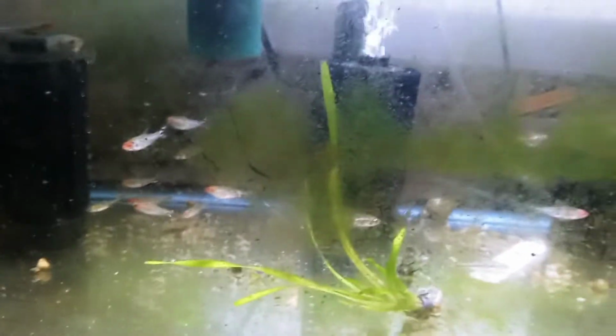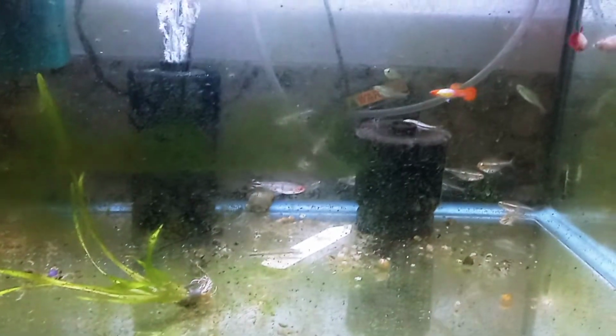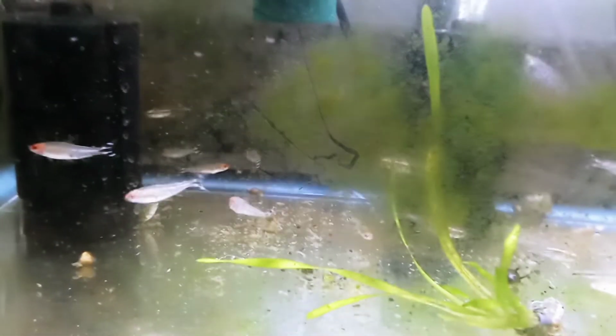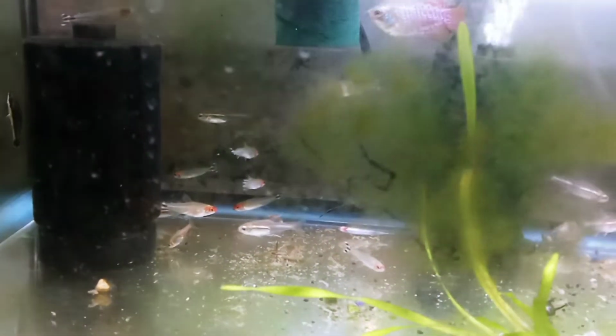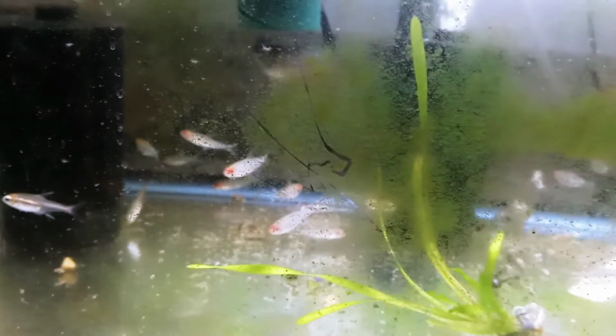And today, from my local fish store, I got 12 Rummy Nose Tetras. One of them in here is looking like it's about to die. It's been kind of on its side on the bottom, then it kind of swims up a little bit and kind of flops around, which is unfortunate. I'm not seeing it now, but there is one, that one back there looks like it's about to keel over. And maybe it is right now even.